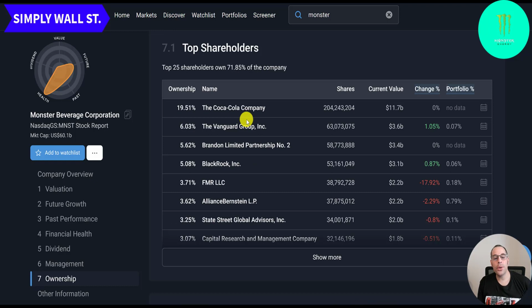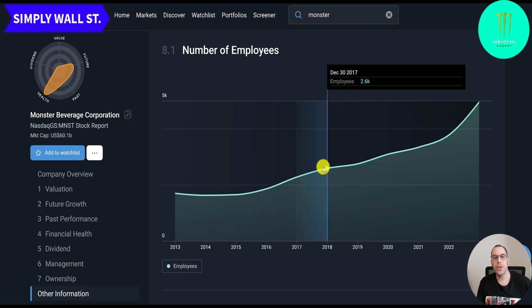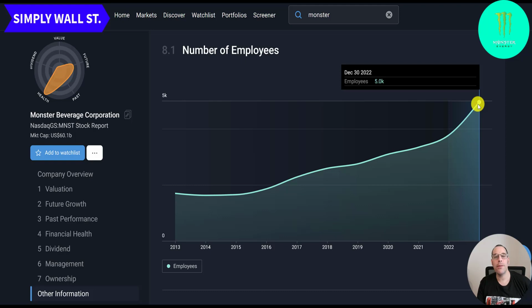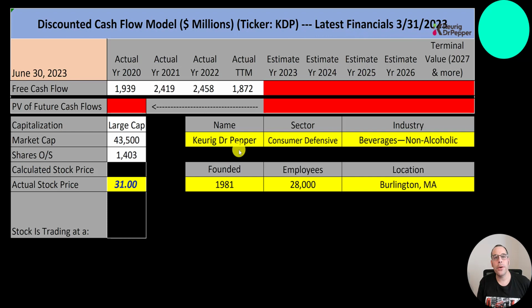Their biggest shareholder is Coca-Cola. They own 20% of this company, 200 million shares valued at $12 billion. They've been adding employees each year. They had 1,700 in 2012, 2,600 in 2017, 3,300 in 2020. It's currently at 5,000. And this ticker trades on the Nasdaq, Deutsche Börse, Wiener Börse, London Stock Exchange, Mexican Bolsa, and Sao Paulo Bolsa.